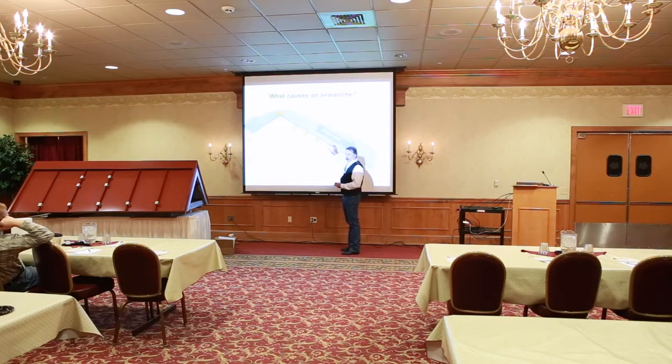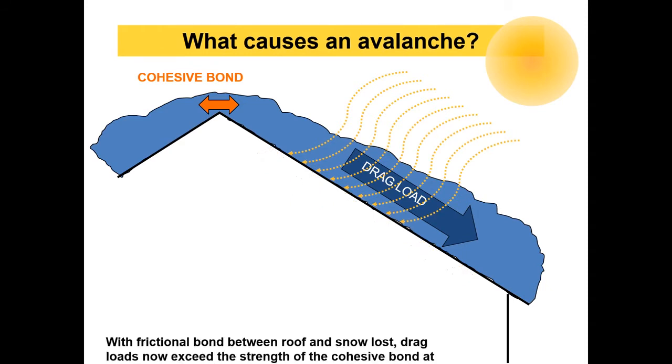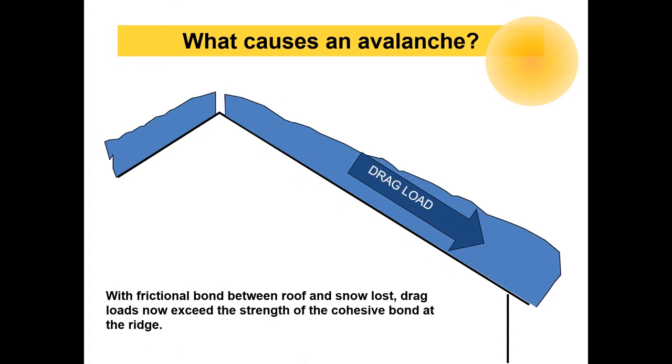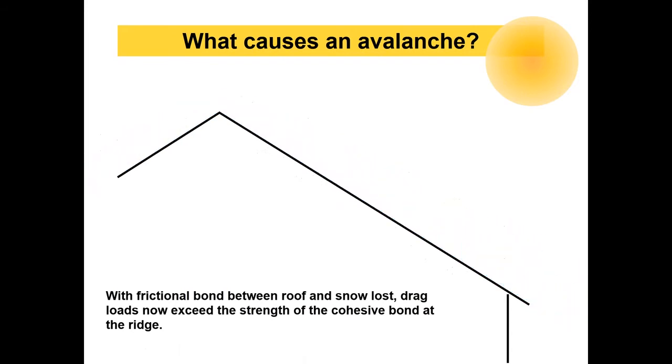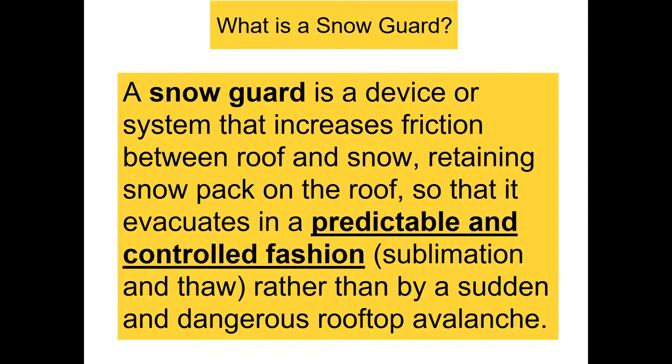So now the roof is actually lubricated by the meltwater. This throws all the stress up here to that cohesive bond. And that cohesive bond is a fairly weak one and can rarely resist all that load that it's now experiencing, and the avalanche occurs. And it occurs usually in rather dramatic fashion, as you've seen in those videos. So that's the science of why rooftop avalanches occur and how they occur.